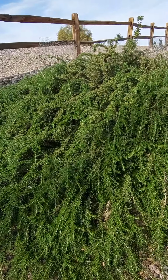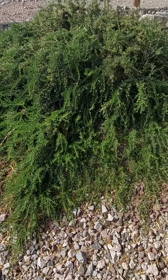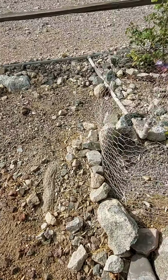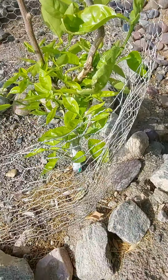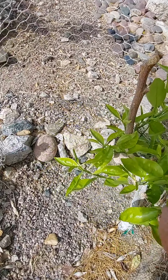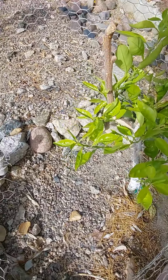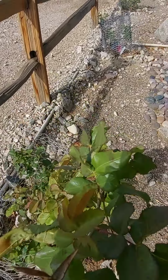And my traveling rosemary is just enormous. We have things going here. Oh my goodness, my tangelo here. I thought it was dead. I had to cut all of this back. And look at all this growth. I guess it's okay. Not sure where the graft is. But we have roses all along here doing well.